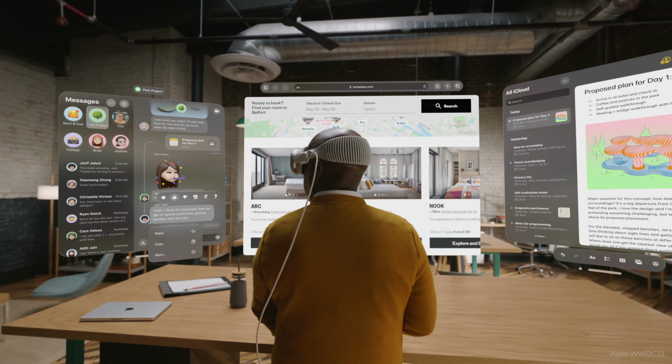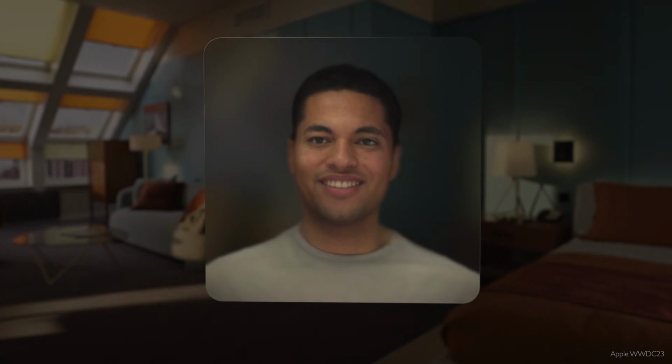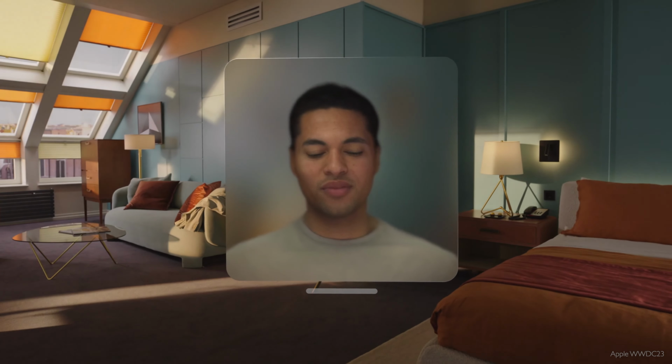The second big area is communication. Probably like all of you guys, when I first saw the FaceTime example that was being shown, I was wondering how it would work. How would people see your face? But it turns out the Apple Vision Pro is actually able to scan a 3D model of your face, turning it into a digital avatar that synchronizes directly with the movements of your face and your voice. Probably not something that's a key selling point for me, but it's nice to know it's there if you ever wanted to use it.